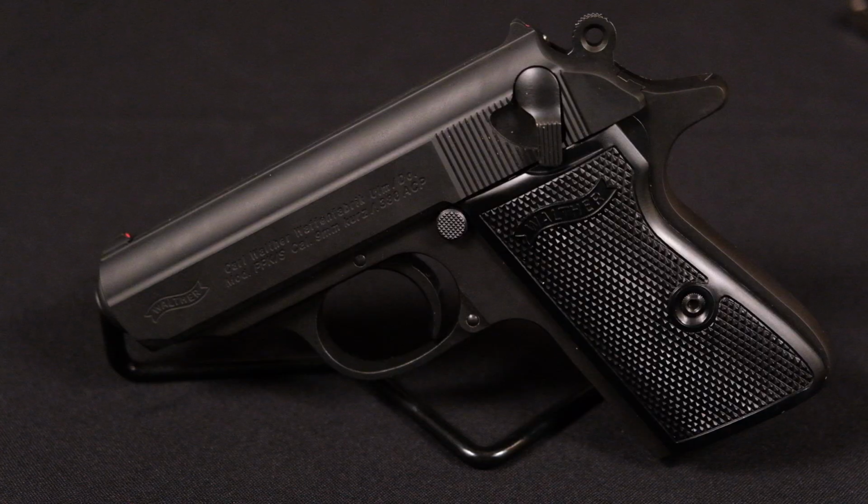Welcome to the Concealed Carry channel. I am Grant McLean. I'm going to show you a range review, tabletop review, and formal unboxing of the Walther PPKs today. This was kind of an interesting gun. I've been waiting to get my hands on one for some time, so I'm excited to share with you my findings on this pistol today.